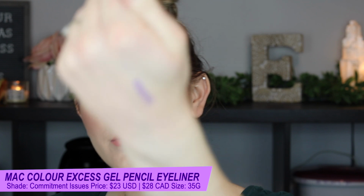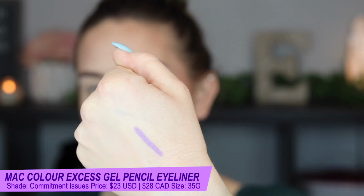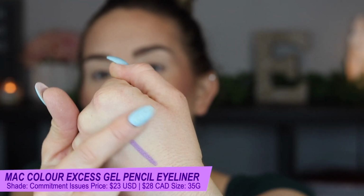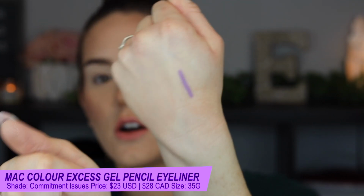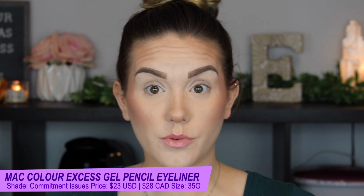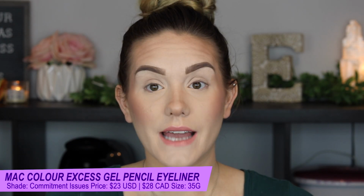So this is the actual shade swatched on my hand. I swatched it just a little bit ago, and you can see it is not going anywhere. So it really does look super long wearing, but let's go ahead and see how it actually does on the eyes. So I'm going to do a really simple eye look today as I want the focus to be the eyeliner. I'm going to do a winged liner with this purple, and then apply it all along here and then do kind of like a smoked out lower lash line. So I'm going to go ahead and apply.